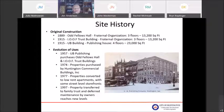Starting on the left, the Oddfellows Hall, constructed in 1889. The Oddfellows being a fraternal organization comprising 3 floors of that building at about 13,000 square feet. In 1915, the middle building, or the Trust Building as we call it, again, operated by that fraternal organization, again, about 13,200 square feet. Then the most modern building on the far right, the one you'll see, is the UB building. It served as a publishing house. There are 4 floors on that, including a full basement at about 23,000 square feet.